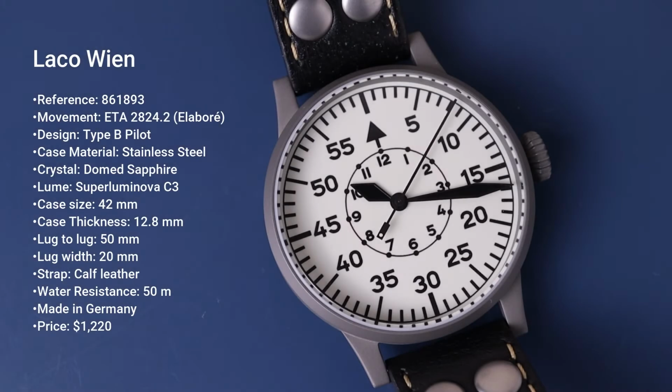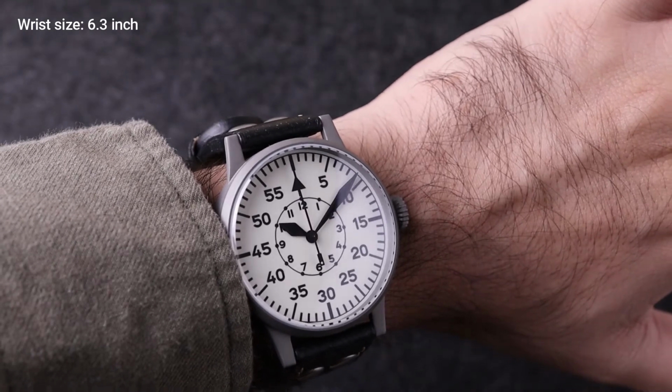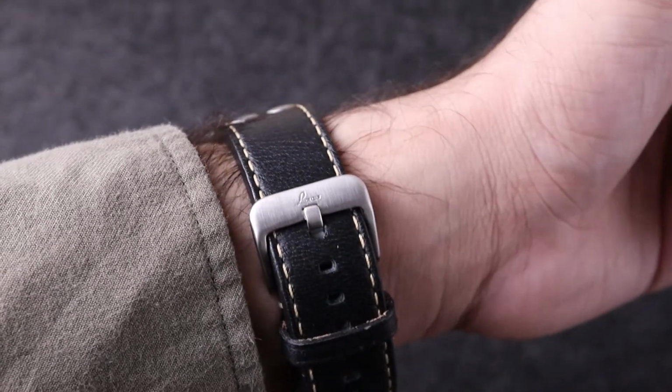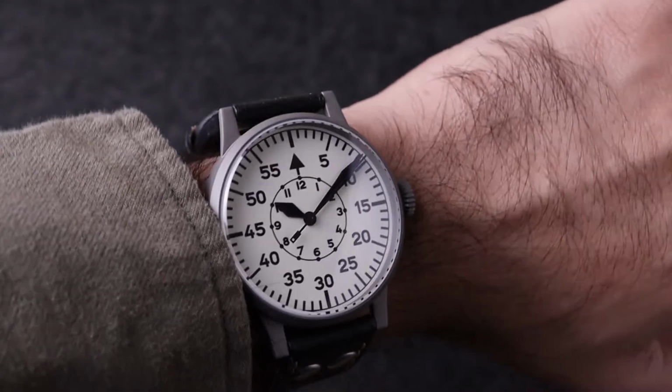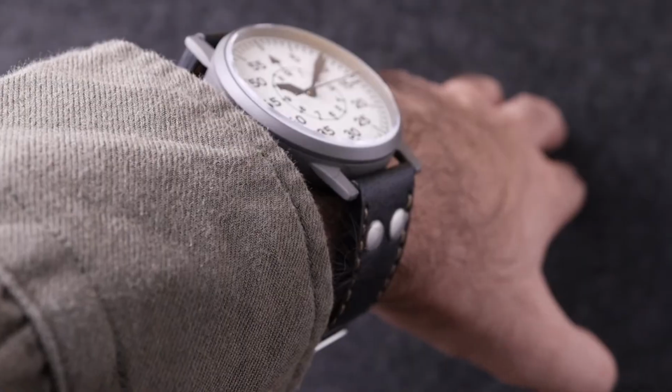The Laco 861893 comes in a 42mm case size with a thickness of 12.8mm, lug width of 20mm, and a lug-to-lug distance of a whopping 50mm. Now, the 42mm case with straight lugs does make this particular model wear extremely large on my 6.3-inch wrist, but if you, like me, can't pull off this watch on the wrist, you can find similar configurations in a variety of different case sizes.